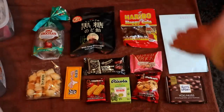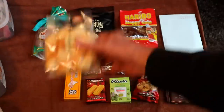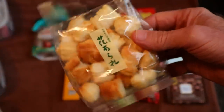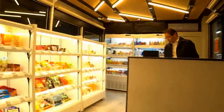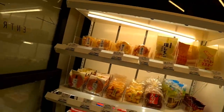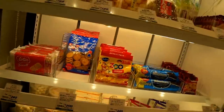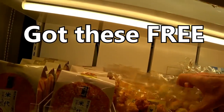So basically, they missed one of these items, and upon further review, it was the very first item that I bought. This one right here, the Senbei crackers. So I got 3 of these for free. They sell for 120 yen each, so I owe the JR, Japan National Railway Company, about $3.50. Yeah, so it's not a perfect system.